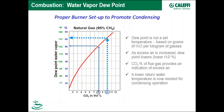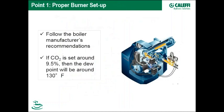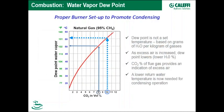Jody? Yes. What's the practical implication for all of our listeners up in areas that don't have natural gas but are running boilers on propane? What are the implications of this curve for propane-fired boilers? I actually don't have a curve for propane. For the guys in the room, the question was, how does propane reflect this? Propane, the curve is going to be very similar.